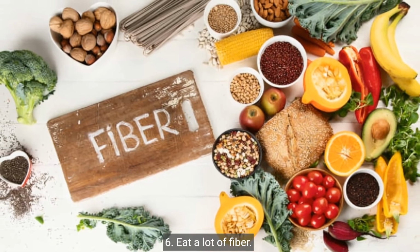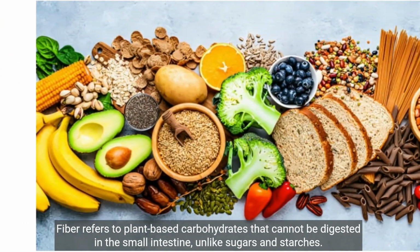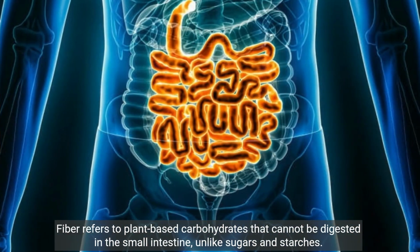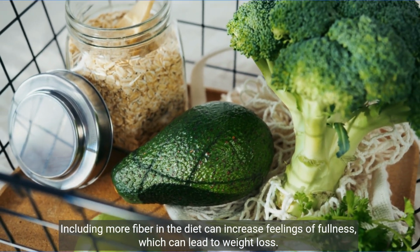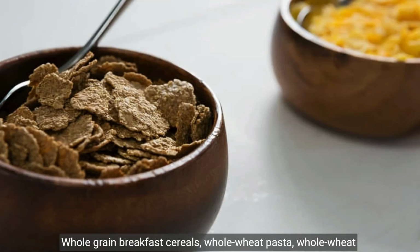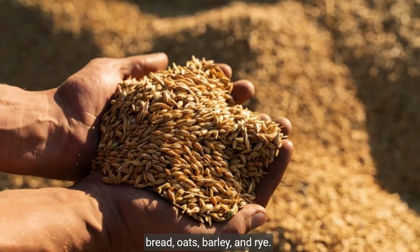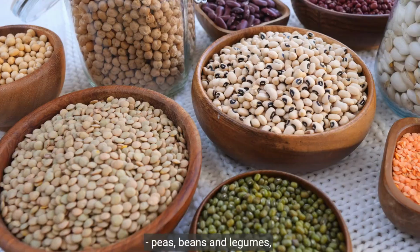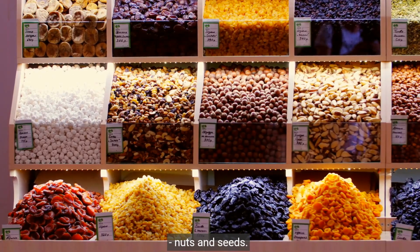6. Eat a lot of fiber. Fiber refers to plant-based carbohydrates that cannot be digested in the small intestine, unlike sugars and starches. Including more fiber in the diet can increase feelings of fullness, which can lead to weight loss. High-fiber foods include whole grain breakfast cereals, whole wheat pasta, whole wheat bread, oats, barley, and rye. Fruits and vegetables, peas, beans and legumes, nuts and seeds.